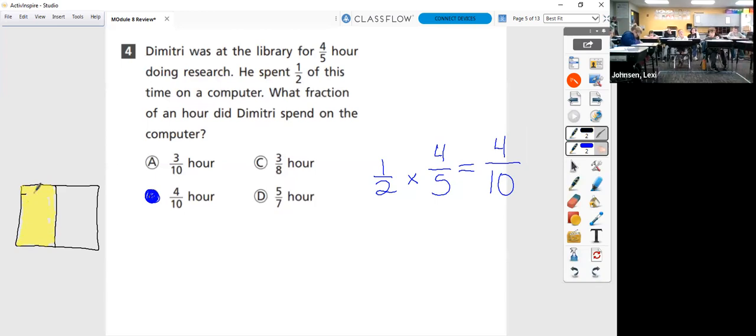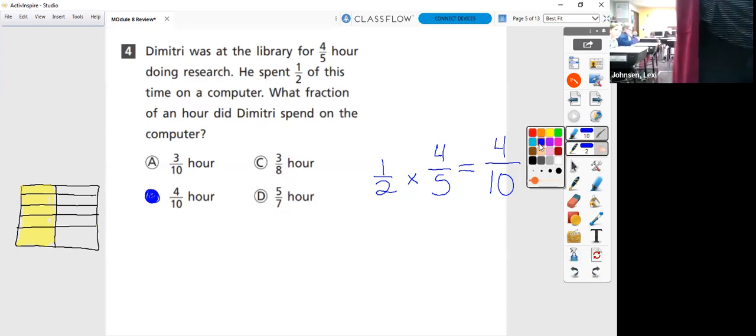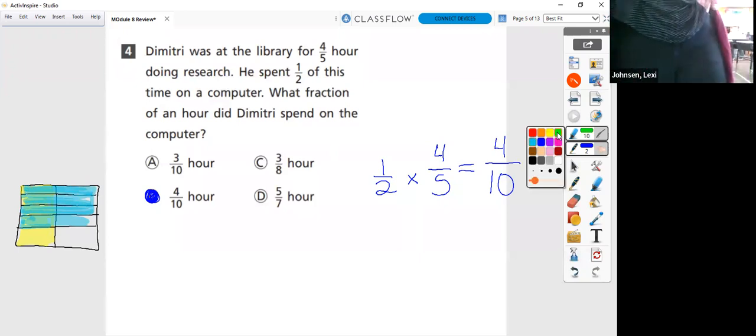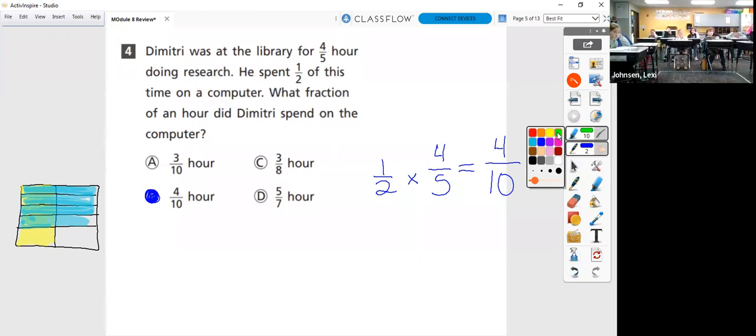5 equal pieces. So I would go 1, 2, 3, 4. And how many of those would I need to shade in, Miss Izzy? 4 of them. So I would go 1, 2, 3, 4. And then what part tells me my answer, Jack? What part tells me the answer to the problem? The part that overlaps or is green. And so, Jack, how many of them are green? 4 of how many?